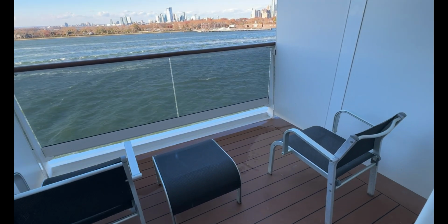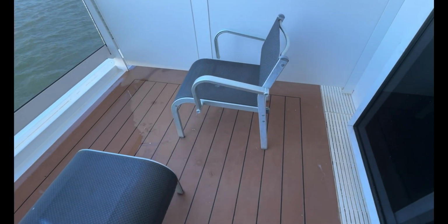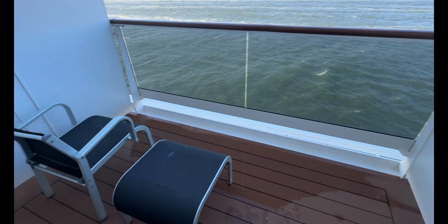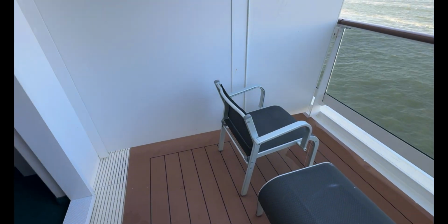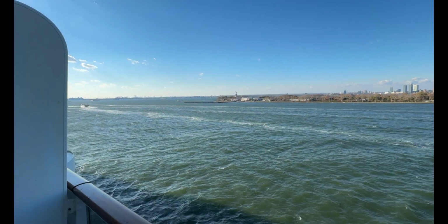Out here on the deck, like I said, this is a deluxe balcony. It's pretty big. You've got a lot of room to stretch your legs out on. Once again, here's your view from New York City.